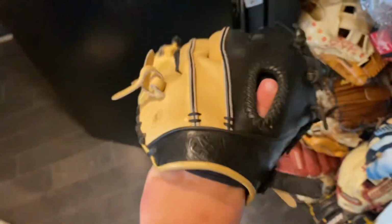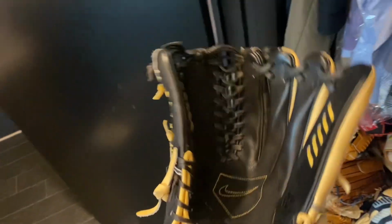Dude, I think I said this in the one live. I do not like closed back gloves. It's just not my thing. Yeah. Nike Elite. And then I gotta pull down the Nolan. Yeah, go for it. It's got an authentication sticker on it.